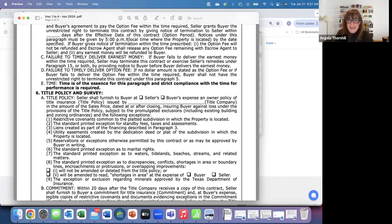All right, then we'll move on to title and survey. So title policy: the seller shall furnish to buyer, at either buyer or seller's expense, an owner title policy issued by, you put the title company. So again, the checkbox on who pays for it totally depends on the market, how hot the property is. I'd say historically in Texas, the seller pays for it.